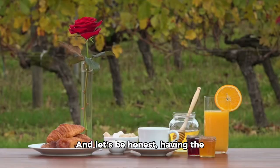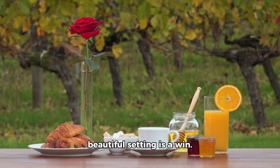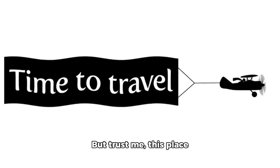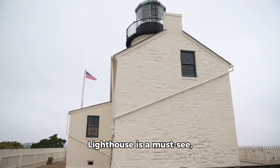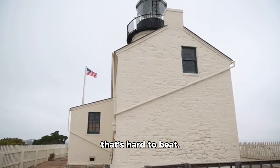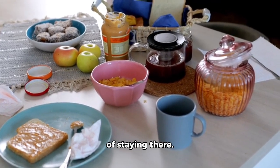And let's be honest, having the freedom to make your own breakfast in such a historic and beautiful setting is a win. So, to anyone who got the wrong idea from my earlier excitement, I'm sorry for the mix-up. But trust me, this place is still the ultimate travel destination. The Point Arena Lighthouse is a must-see, and the Keeper's Quarters offer a unique experience that's hard to beat. The DIY breakfast just adds to the charm and adventure of staying there.